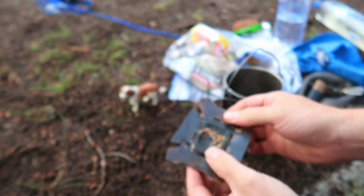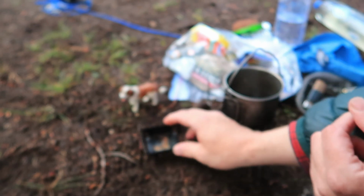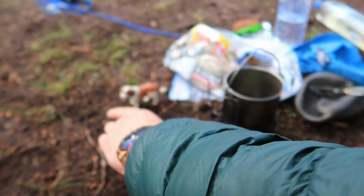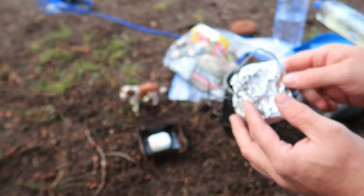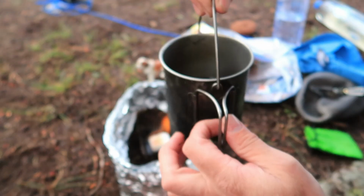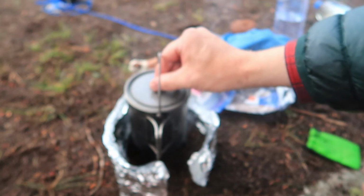All right, so what I have instead is this little Esbit stove. Just like that. Then these smelly Esbit cubes, but we'll live with it. These are always a struggle to get going, but once they do, they're great. So we'll let that prime for a minute. It's going, it's just not all fired up, so to speak. And for a windscreen, you'll notice I always bring foil in my cook kit, and this is why. It makes an excellent windscreen. It doesn't weigh anything. So there we go. All right, let's get that boiling.